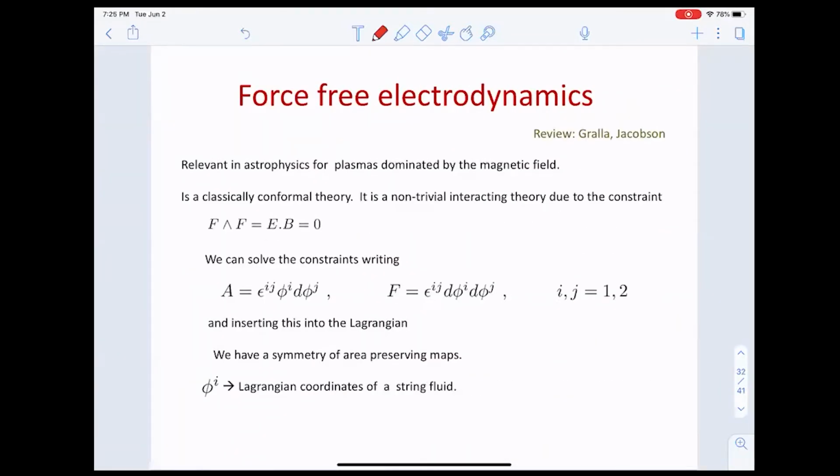There is a nice review on force-free electrodynamics by Gralla and Jacobson, so I'm just going to mention it here. As I said, this is interesting for astrophysics. It's a classically conformally invariant theory, but it's non-trivially interacting due to this constraint. You can solve the constraint by writing A in terms of two scalar fields, and then F would be given by this expression, and F wedge F would be 0 because there are only two gradients here.